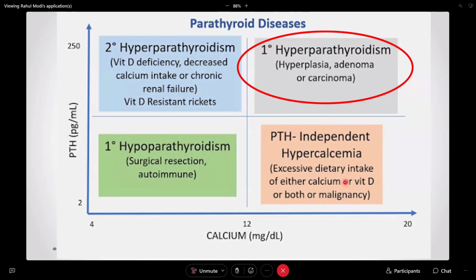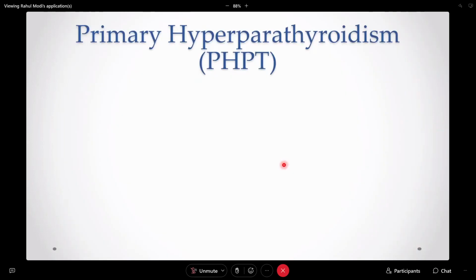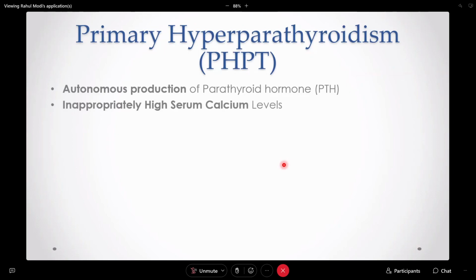These concepts, although we treat only this area, we should be aware not to venture into this and refer it to our colleagues, or keep a high antenna for these conditions so that we can take help of our colleagues in treating challenging scenarios. So coming to primary hyperparathyroidism, which is essentially autonomous production of parathyroid hormone, with inappropriately high serum calcium levels.